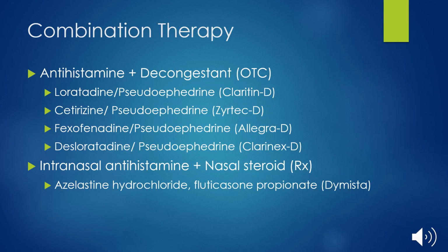I touched on these a little bit before, but now that I've covered all of the antihistamines and decongestants, I wanted to just list a slide of the combination therapies you may see. A lot of these products are behind the counter. On the top section here, the Claritin D, Zyrtec D, Allegra D, and Clarinex D. These are all combined with Sudafed, so they have to be purchased behind the counter with a driver's license. But these are also very effective one-tablet regimens. Some come in 12-hour formulations and some in 24-hour regimens.